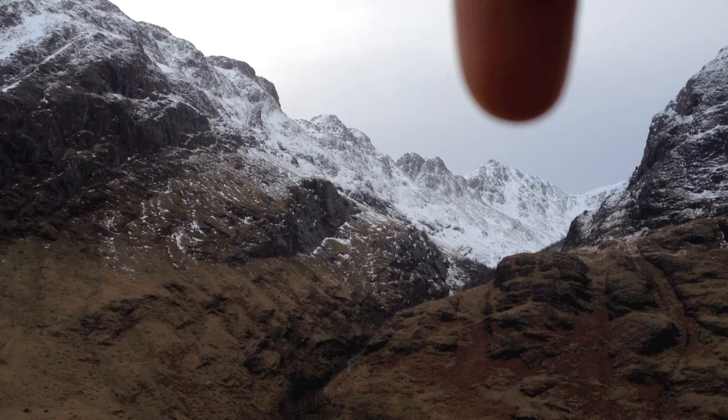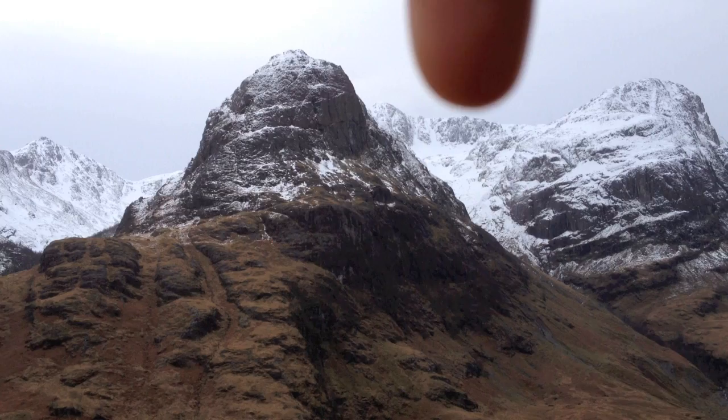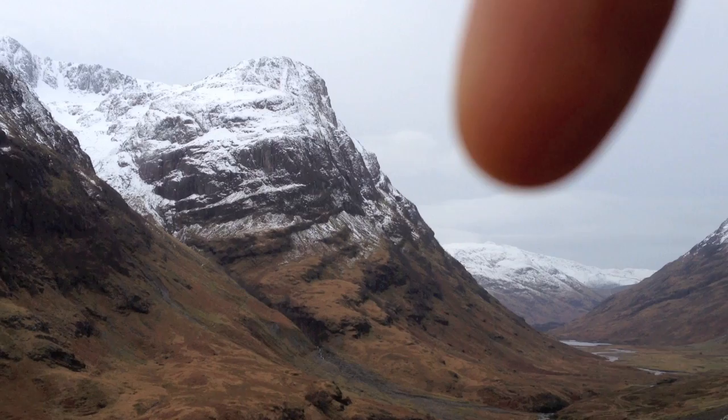Slightly hidden some of this, but behind this mountain, the Three Sisters here, we have appearing Stob Coire nan Lochan, which is a bit of a dogleg, but a beautiful one. Then we disappear off the back of these and descend down to behind this lochan here at the bottom of Glen Coe, and then back up the skyline.